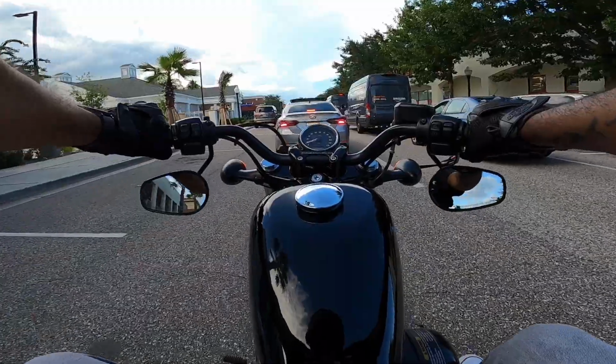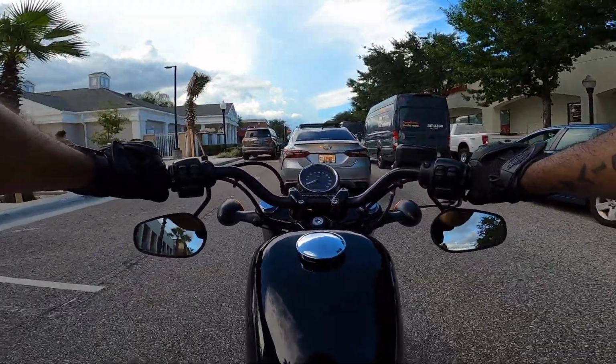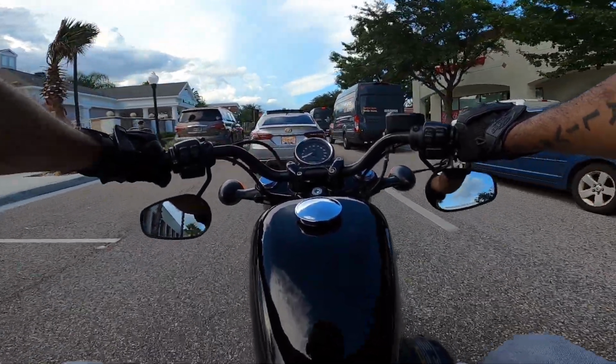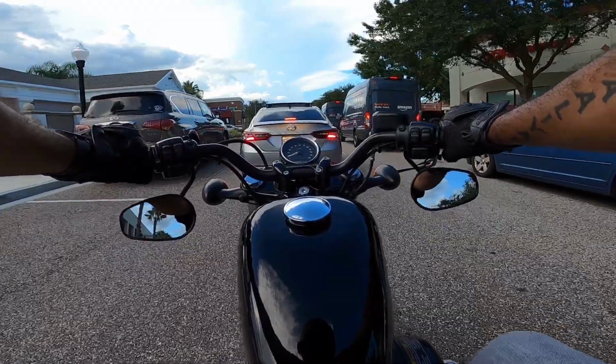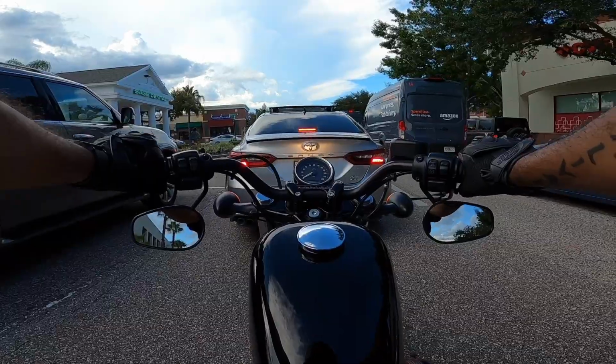I really can't wait to put some miles on this bike, man, like some real hardcore miles. I do think I want a different seat though, because like I said, this one's cool. I mean, with the forward controls, it pushes you back into the seat and it has a nice little dip, but the seat is just super slippery to me.